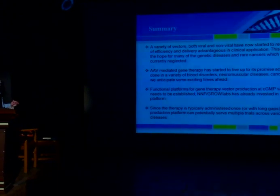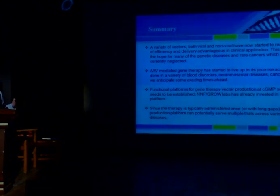So to summarize, a variety of vectors are now available. I showed you a list of approved gene therapy products, and there are at least 2,000 different trials happening. Sadly, not a single one in India. We have to remediate that for sure. AAV definitely is something that, from a gene therapy point of view, rather than putting money in many different kinds of vectors, we should go with that. That's the gold standard. Across all the approved monogenic therapies, it's AAV which has been used.